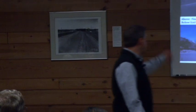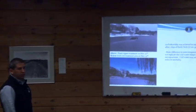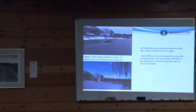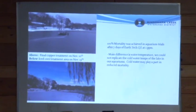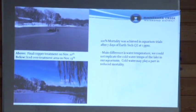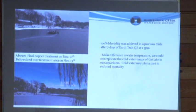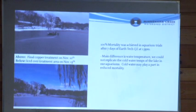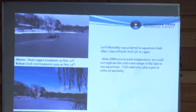So the top picture is just showing the final copper treatment on November 10th, and then by the 13th we had ice in that contained area. In our lab trials, we did achieve 100% mortality after 7 days with the copper. So in ideal conditions, it does work, which is encouraging.